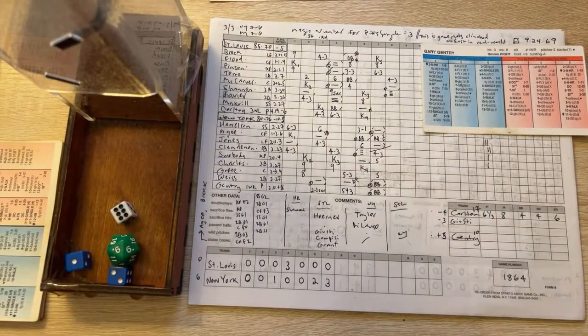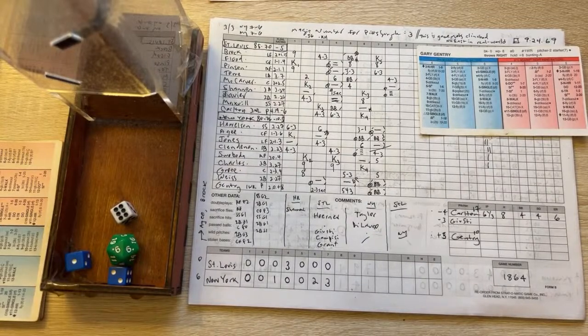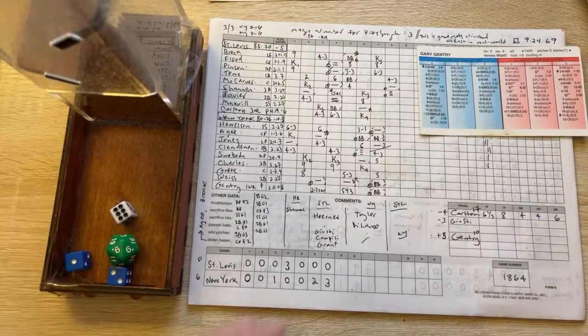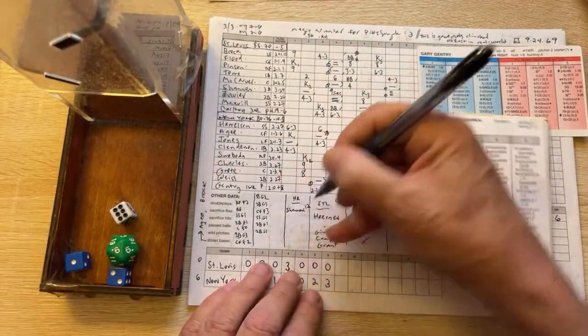Rube Walker coming out to talk to Gentry, the pitching coach. For Shannon, that is home run number 12 on the season. He had 12 in real worlds. How do you like that?